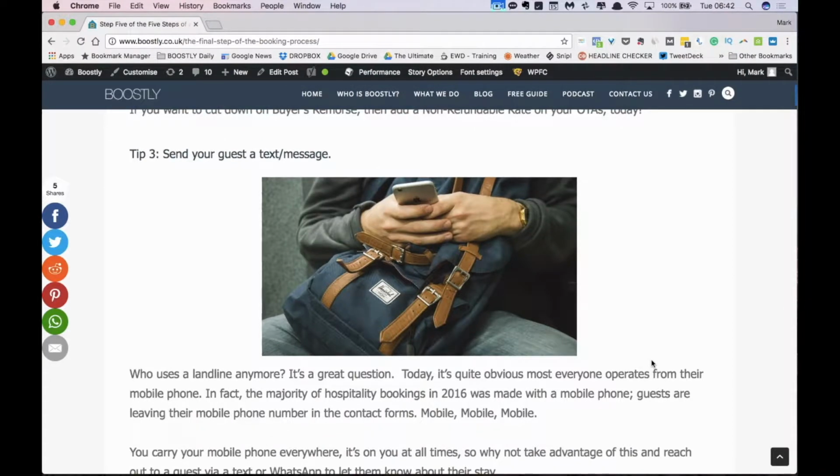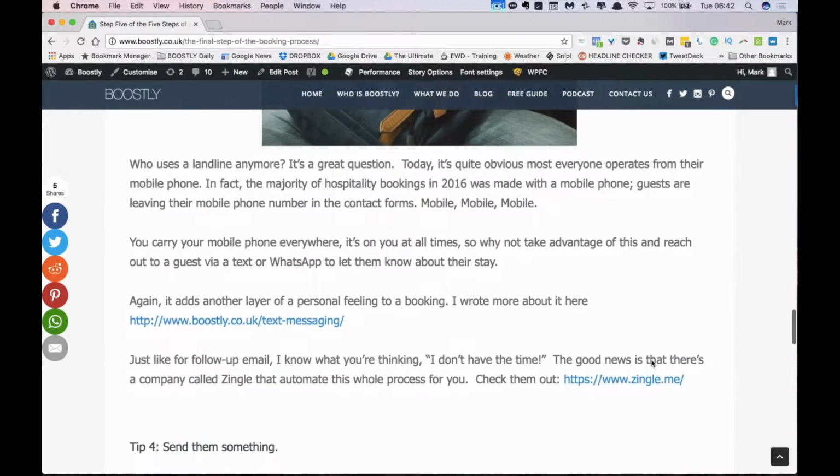Another option, and again, before you jump to conclusions, no, you don't have to do this manually. Send your guest a text message. Emails can go missing. The amount of times in the past when I've had a guest arrive at the property and they hadn't pre-booked a meal and they wanted one, and I said, did you get my email saying that you have to let us know if you want an evening meal? And they said, I never got the email. So many times an email can go missing for whatever reason, or they just don't read it.